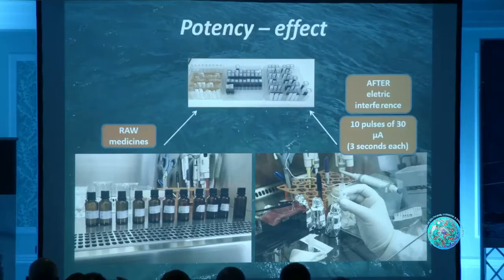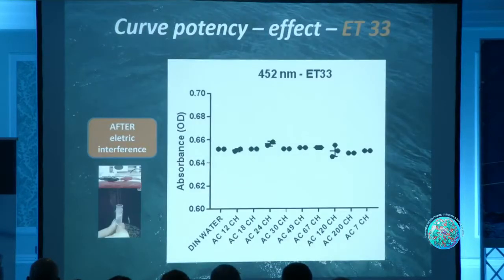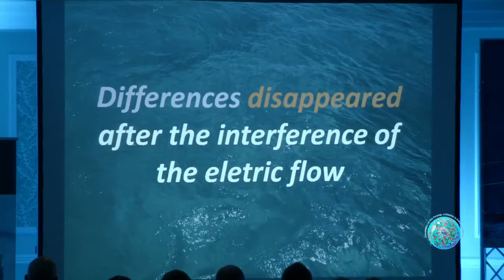And to go forward, we decided to evaluate the same potencies, but after an electric interference. Using the same device we used to measure the conductivity, we induced 10 pulses of 30 microamperes, being 3 seconds each, into the liquid, and then we performed the Cartwright method. And after this interference, we couldn't see any effect at all. So, differences disappeared after the interference of the electric flow.